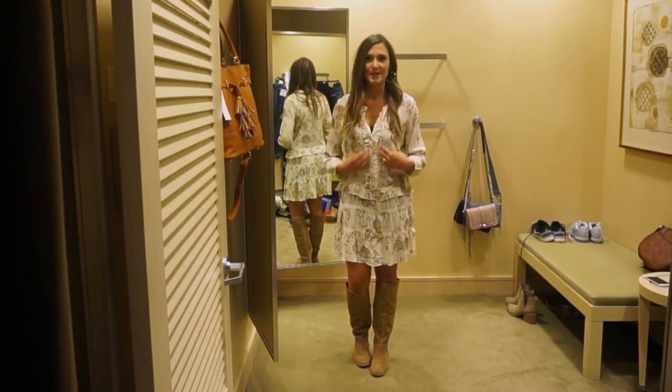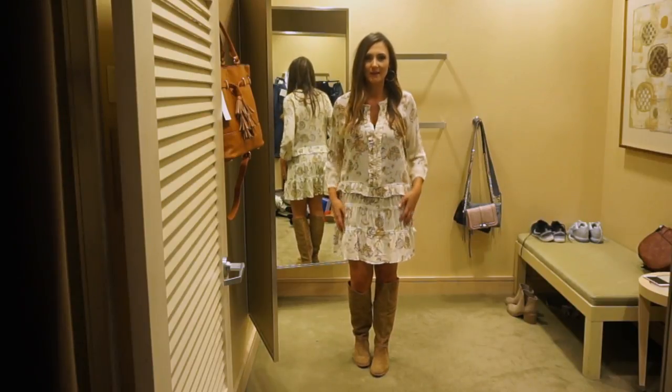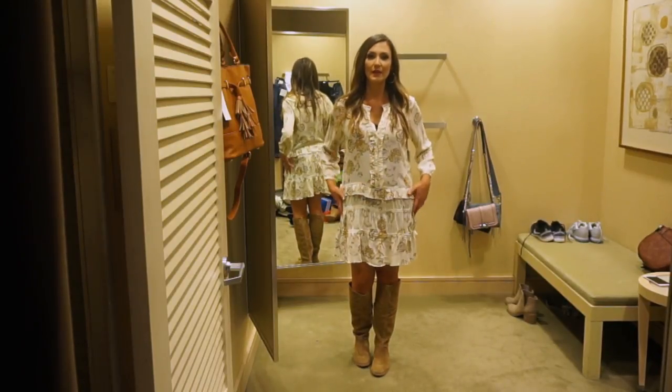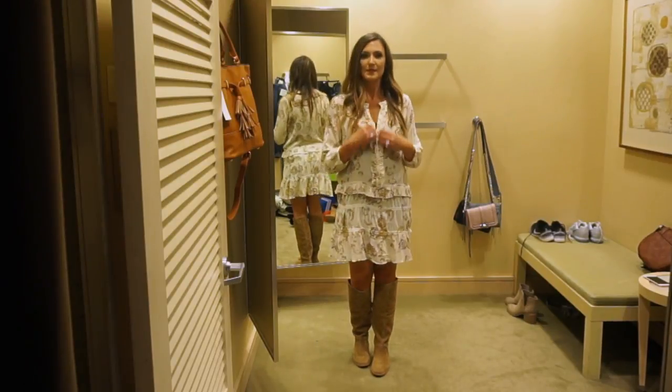I got this little hinge dress last year and I was praying that they came out with another print, and they did. I love this as a neutral. This one actually has little elastics on the bottom with a cute little ruffle, so it kind of hugs the bottom, giving you a little bit more shape. Buttons up with this double ruffle detail.